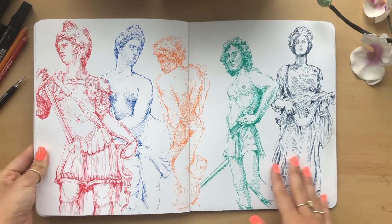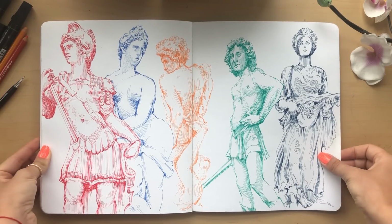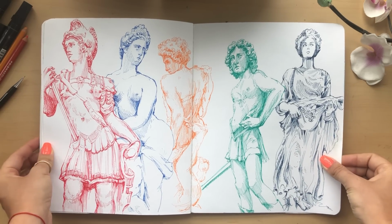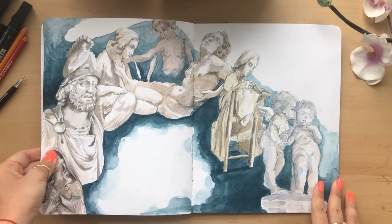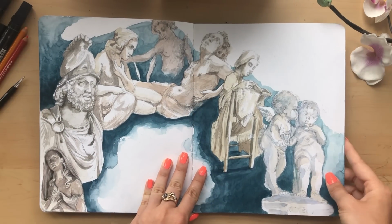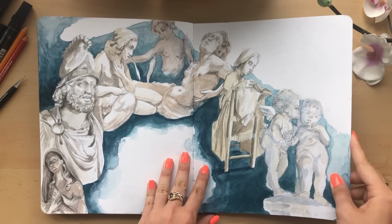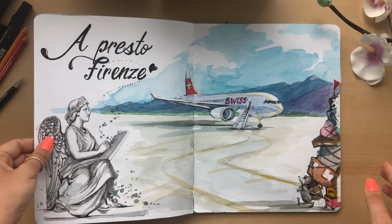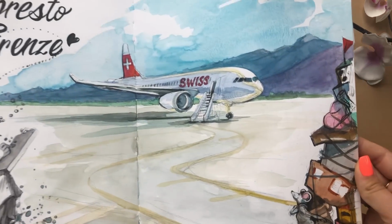And speaking of color, I decided to take some bright colored ink and try these drawings of these sculptures. And I really enjoyed the spread that I did in the beginning, and I decided to recreate another one with some more sculptures that I found. I kind of saw like millions of sculptures, so I decided to include them.